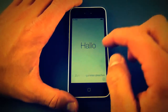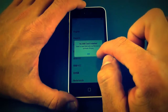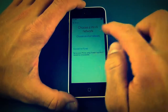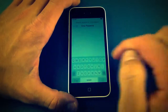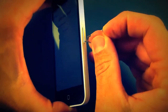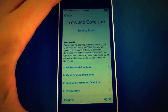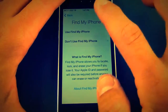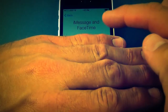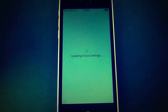All right, so this is our setup for iOS 7. We'll start with English. Let's go to English and United States. We're going to log into my Wi-Fi network. Now I do need a SIM card to activate this device, so let me go ahead and install one. All right, so I'm just going to agree to the terms and conditions. Agree. Yes, I want to use iCloud. Yes, I want to use Find My iPhone. I also want to activate iMessage and FaceTime, but of course it's showing my phone numbers, which I don't want to share, so click Next.